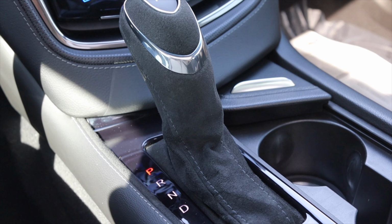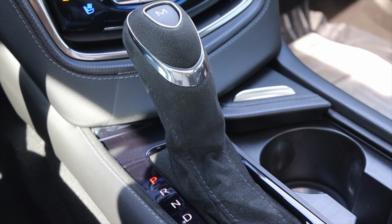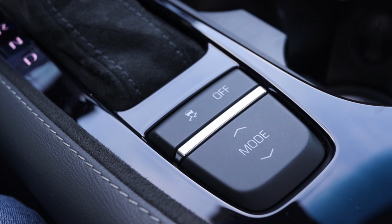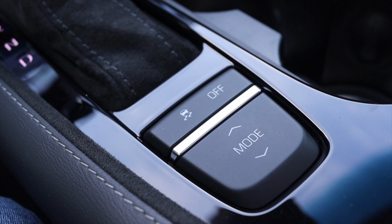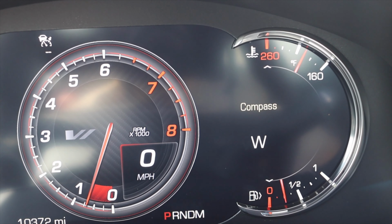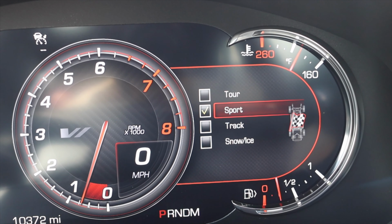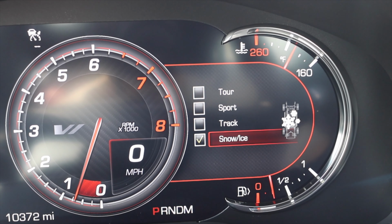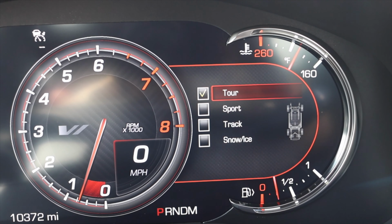Then we come to the shifter. Nothing crazy here. I do like the fact that you can't actually see the PRND logos until the car is turned on. So when the car is off, it looks just like a blank sheet. Then I do have traction control on and off and my mode button. For modes, I do have Tour, Sport, Track, and then Snow and Ice. So of course we'll leave it in Tour just for the review because I don't need it in anything else.